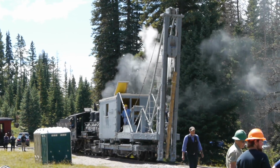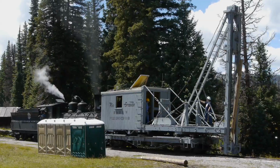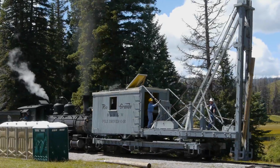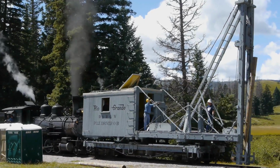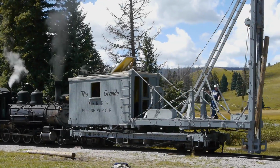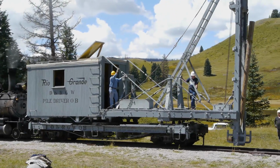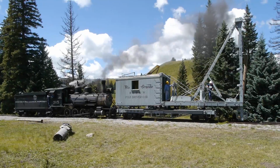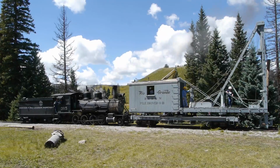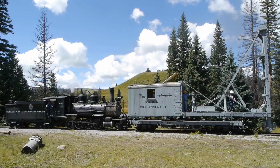Once the piling is in the boom, then the pile driver is moved via steam engine to the location where the piling will be driven into the ground. This is very, very critical. You need to put the piling in the very specific place that the piling belongs, and also drive it into the ground at the exact angle called out for in the plans. This has all been done ahead of time with a transit, and in theory, the exact location for the piling should be marked at this point.